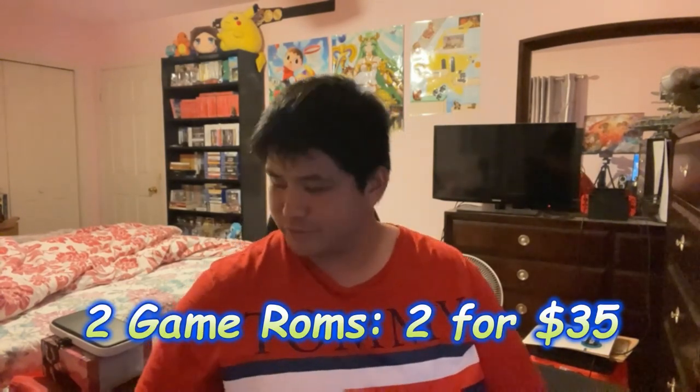Okay, so the first few games that I have are these Game Boy Advance fan-translated ROMs. We got Fire Emblem The Binding Blade, and we got Mother 1 and 2. So these two games, it was two for $35.